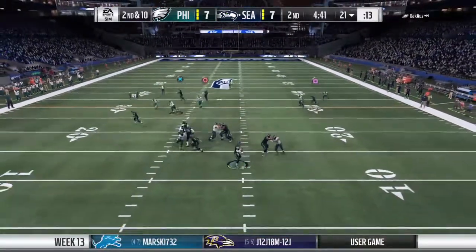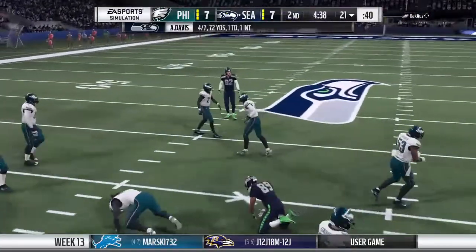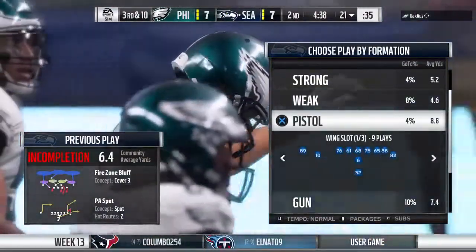Looking to throw on second down. Davis. And incomplete there. A nice hit. Jars the ball free and brings up third down.